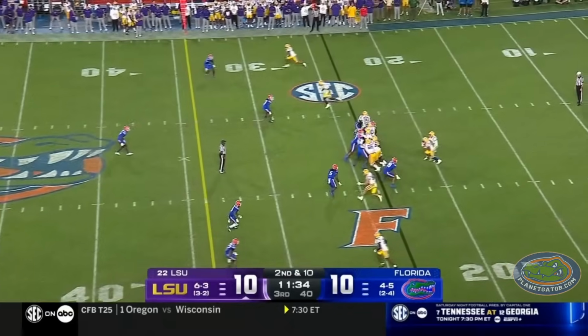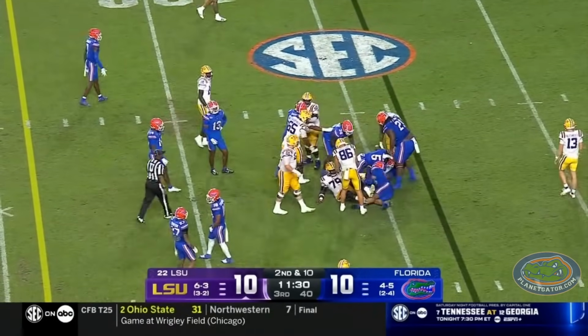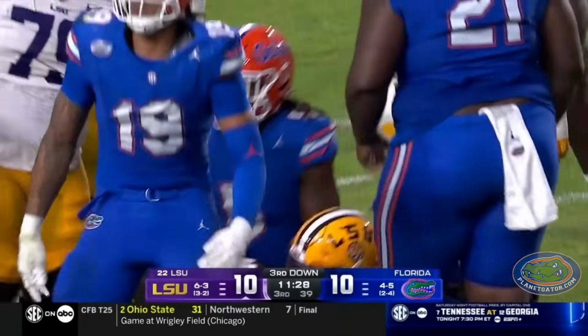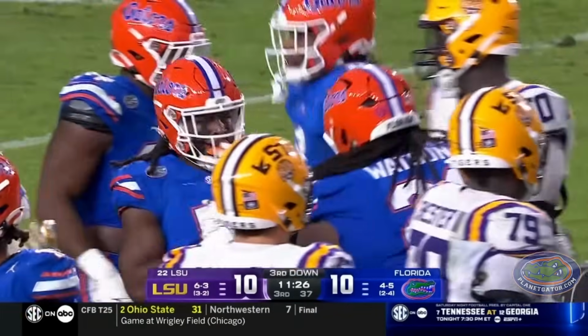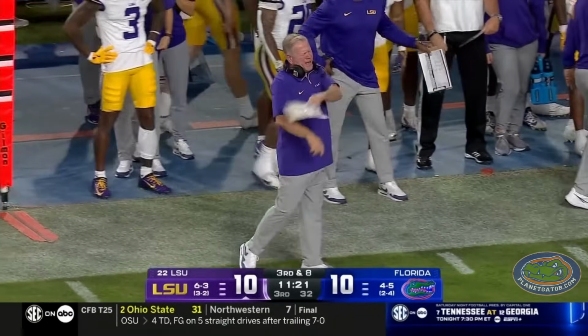Shotgun snap to Nussmeier. Hand it off to Williams. This time they bottle him up. Gain of 2 to the 26-yard line. Miles Graham stuck his nose in there initially and got help from Searcy. Yeah, not much happening on that run play for the Tigers.